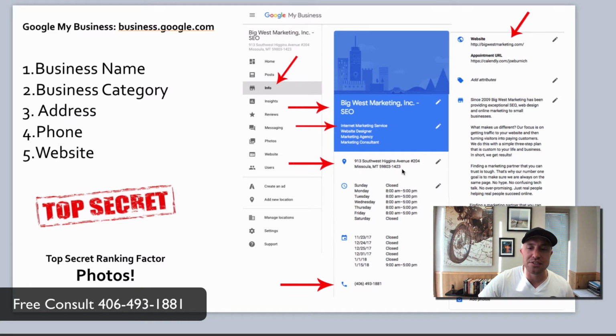Even though your address may be hidden, maybe it's not. As a rug cleaning shop, you're probably going to have it visible because you want people to find you and drop their rugs off, pick their rugs up, stuff like that. Make sure that's correct. I see people with old addresses or incorrect addresses in there all the time. Correct phone number. Same thing. I see people with old phone numbers in there. Correct, updated phone number. And then, of course, the website. Same thing. I see people with old websites in there.